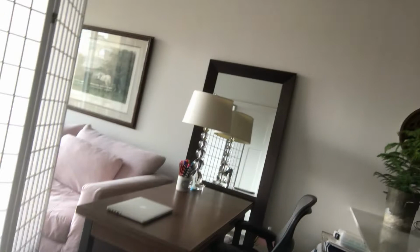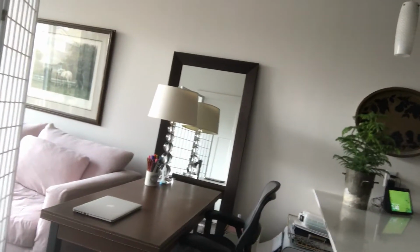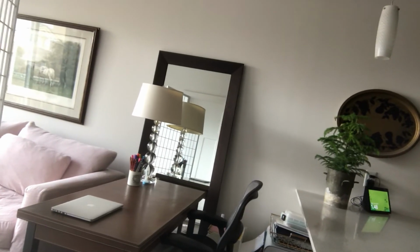So in summary, create an office space that makes you feel good. That you just put some beautiful things in there. Beauty is an essential element of life.